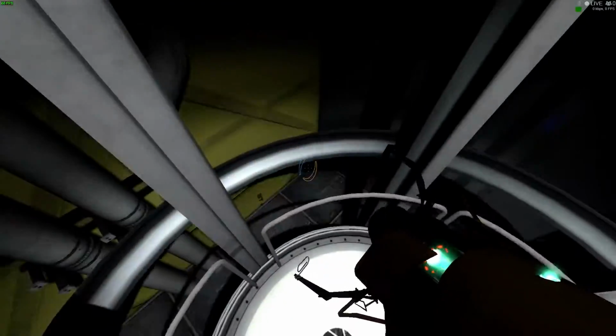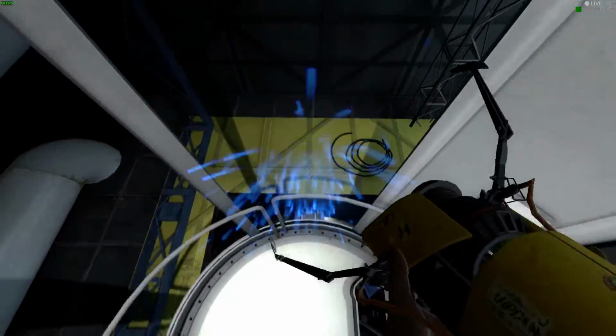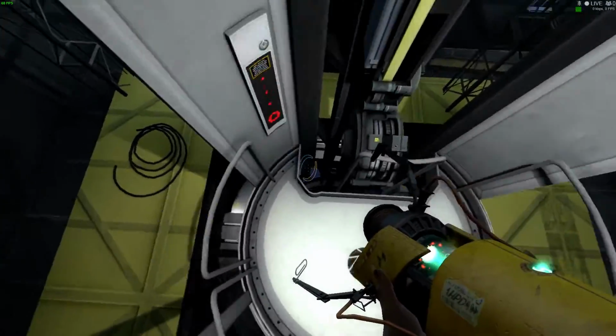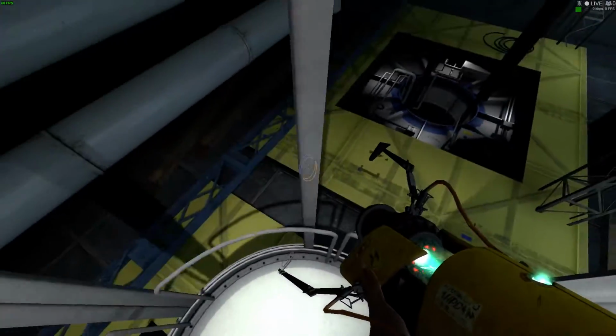Target lost. Rerouting the elevator worked. That got its attention. Don't expect this to get any easier now. Keep going. There's an easy test track up ahead. Maybe you can gain some ground on it.